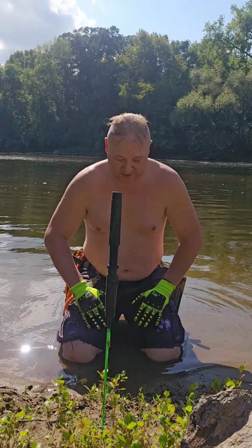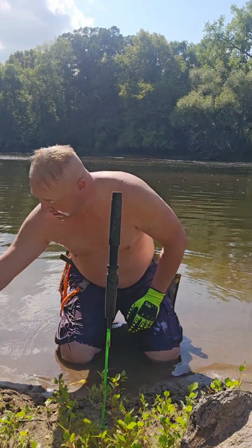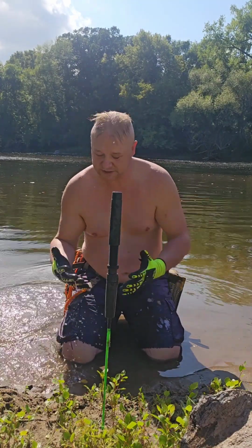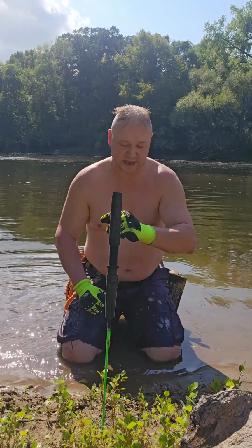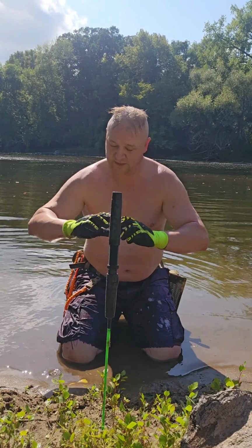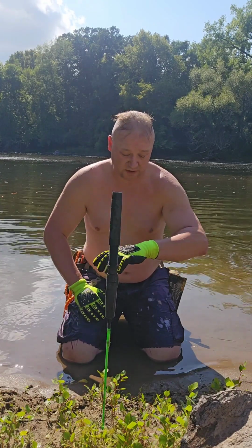Gloves for me, because I'm always picking stuff up or grabbing old metal or sharp rocks, so you want to protect your hands. I got these from Menards. You can go to any hardware store or Walmart or whatever. I think I paid $8 for these, and these have lasted me several weeks.